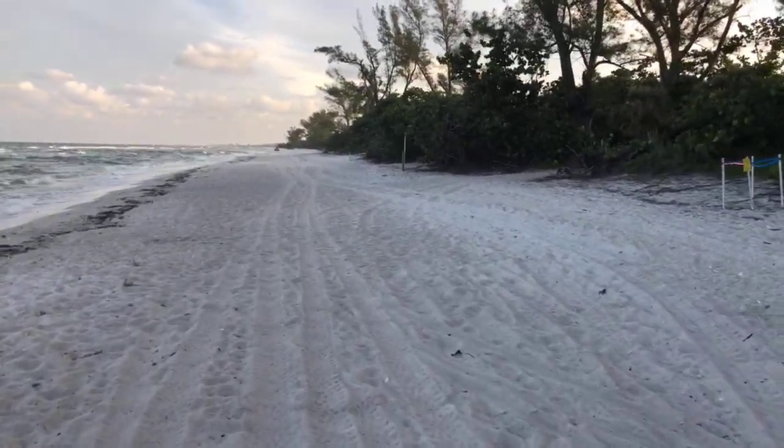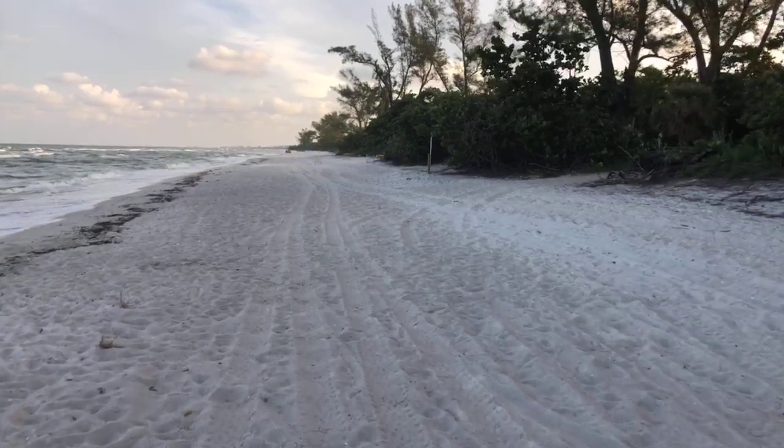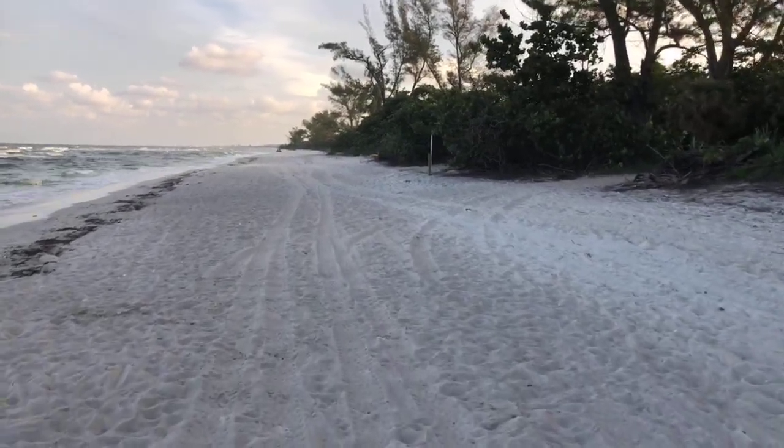Definitely a windy and wavy morning today.